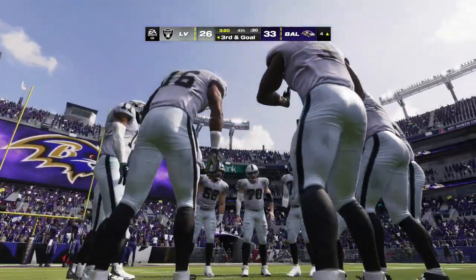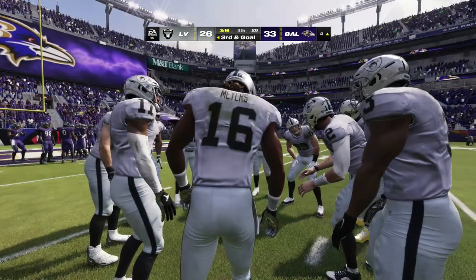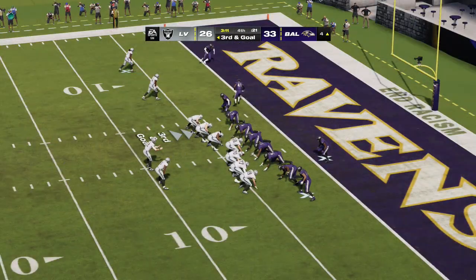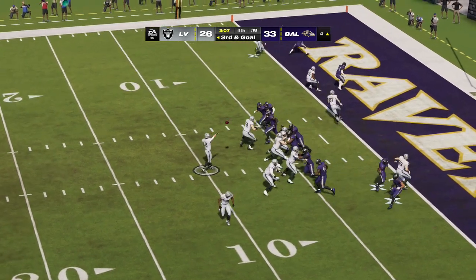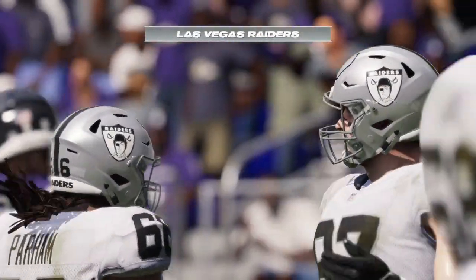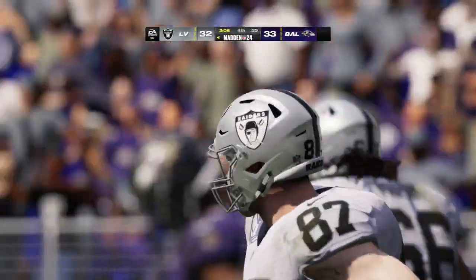And I think what they've done is they put doubt in the minds of the offensive guys. What do we do? Because now you don't have a go-to play. Either side they pick, throwing it, running it, it won't be easy. O'Connell throwing, 3rd and goal. Touchdown, Raiders! Michael Mayer from 4 yards out.